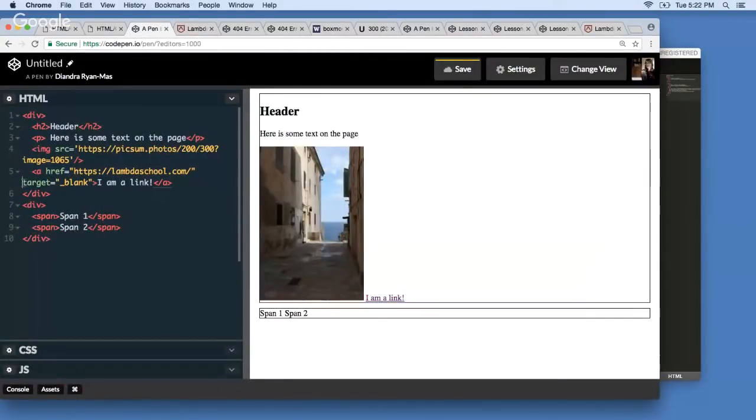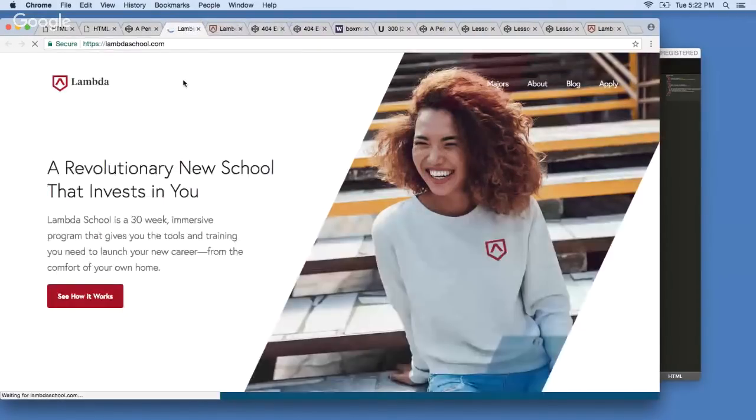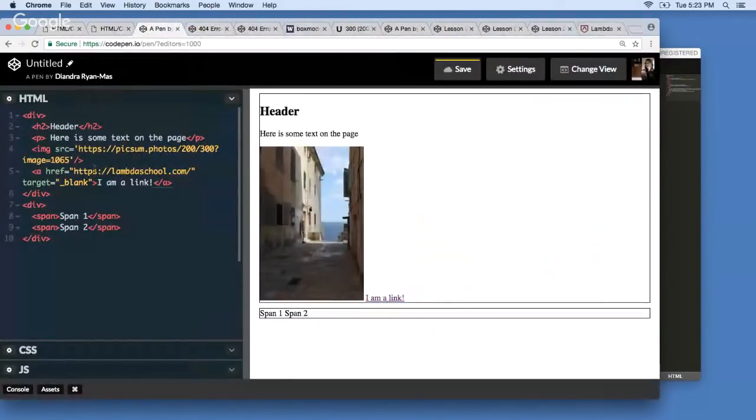So a second attribute is this target. And so if we want a link to open in a new window, we can use the attribute target equals underscore blank. And once again, this has to be syntactically precise, as I just demonstrated by foolishly forgetting the underscore. And when we put this in, it indicates that our link should open in a new page. And so that is how links work. If we want the link to open in the same page, we just get rid of this attribute. So there you have it.